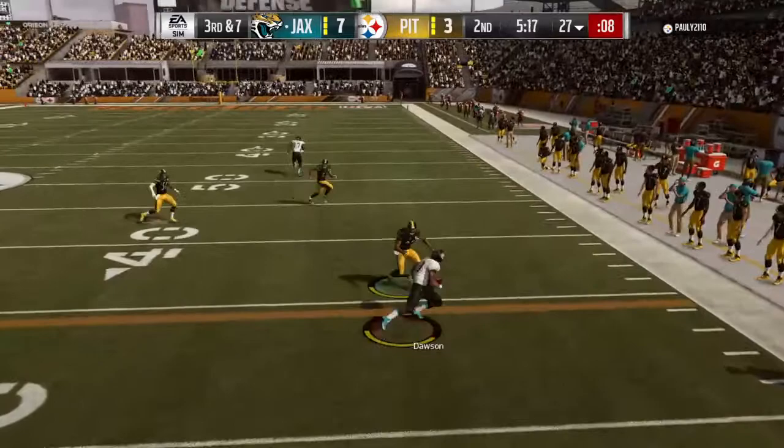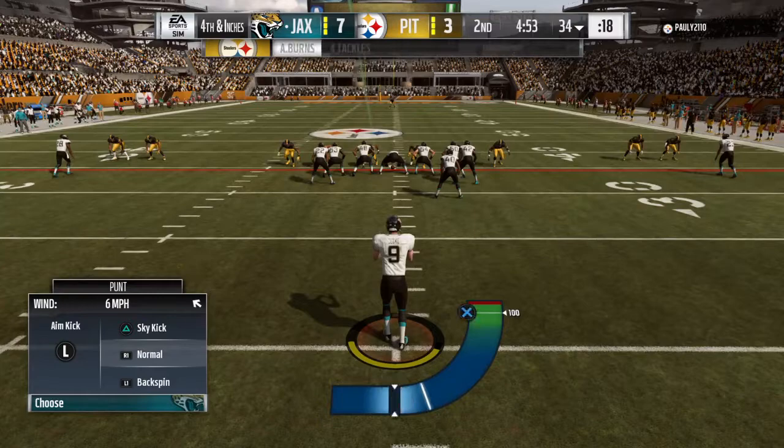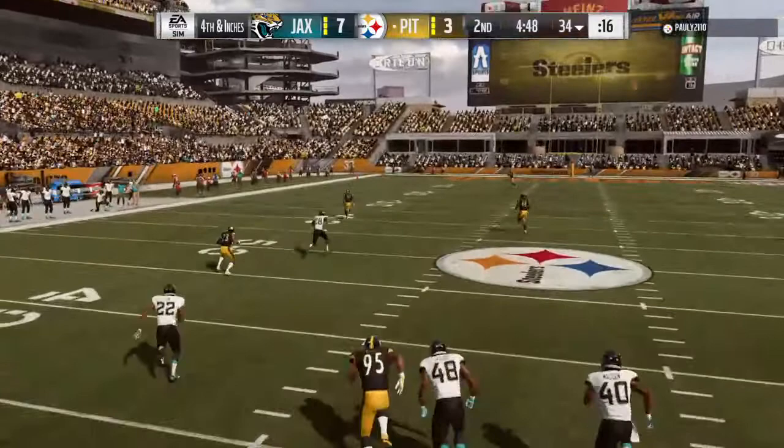Firing quickly here, and that's complete. And he'll get it up near the 35, right at the 34 here. They get seven there, but it brings up fourth. And the Jaguars send out their punter as he'll kick it away for the second time. He steps into this one, and this is a rocket.